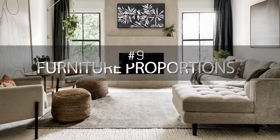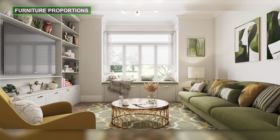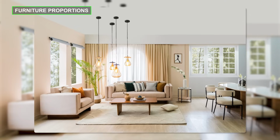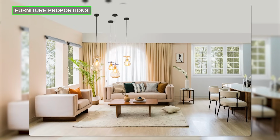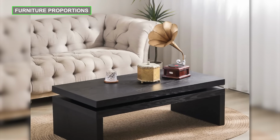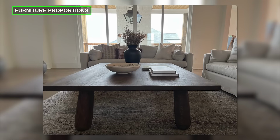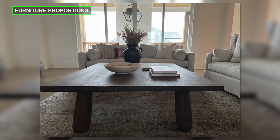Step number 9, get your furniture proportions right. This is where good rooms become great. You can have beautiful pieces, but if you don't relate them to each other in size and placement, the whole room feels off. Take your coffee table. It should be about two-thirds the width of your sofa. Any smaller and it looks like it belongs in a dollhouse. Too big and you suddenly are doing an obstacle course just to get across the room.